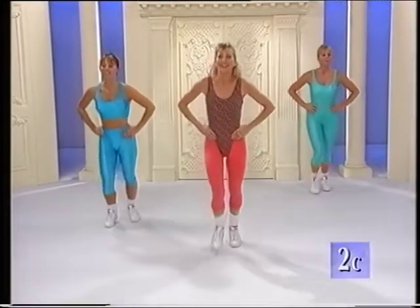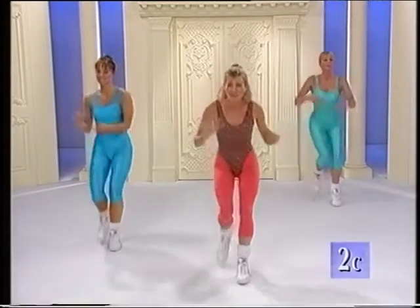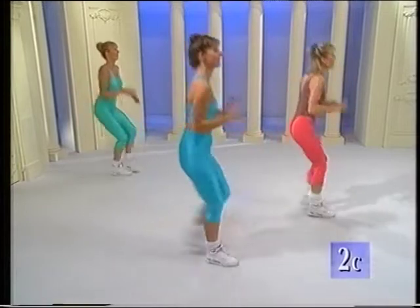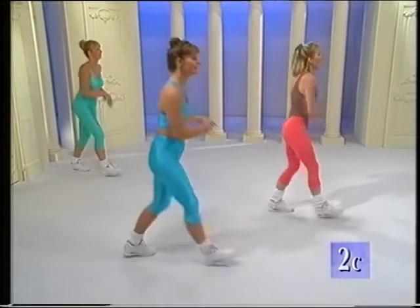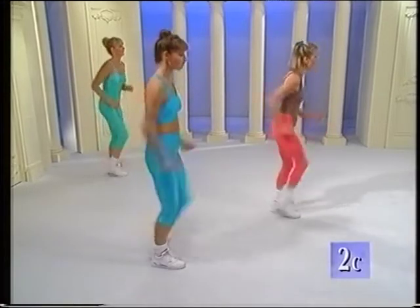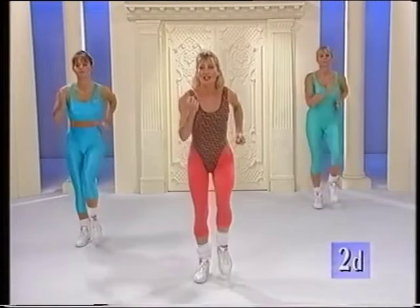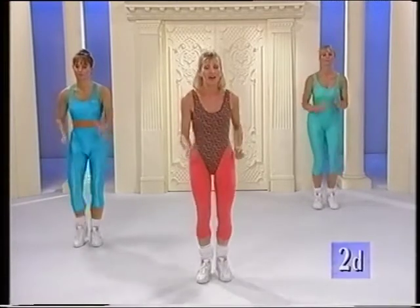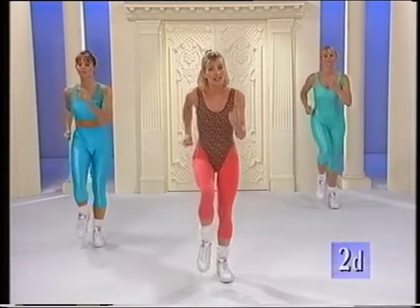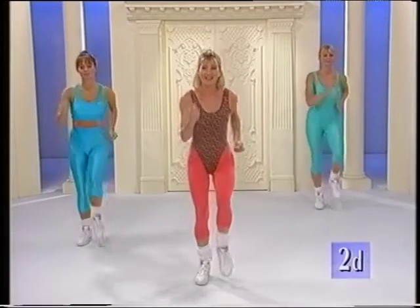Two more. Now add the arms as we go. Nearly there, keep breathing. And knee bends, last time. Well done, march it out. This is the last level. A combination of all the routines we've learned so far, we'll be decreasing the intensity and slowing down a little. And I've also included some range of movement stretches in this section.